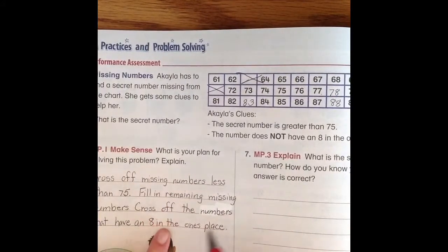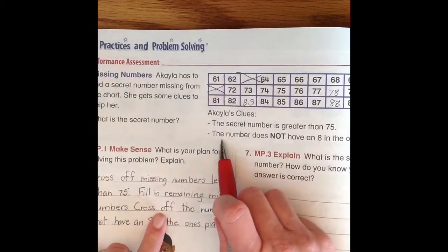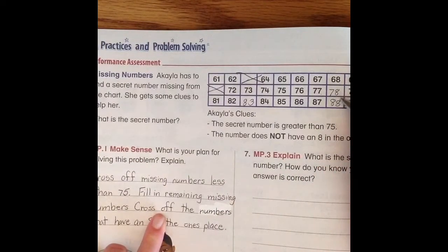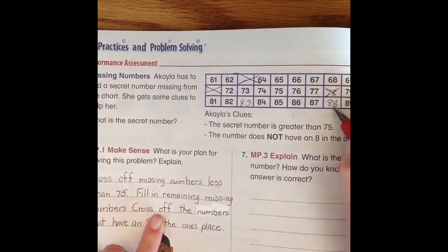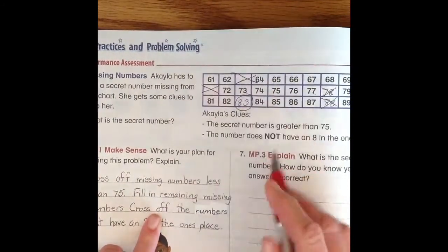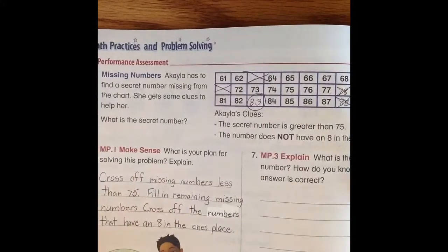Cross off the numbers that have an 8 in the ones place, because it tells us the number does not have an 8 in the ones place. So this has an 8 in the ones place, and this one has an 8 in the ones place. So our only missing number that's left is 83.